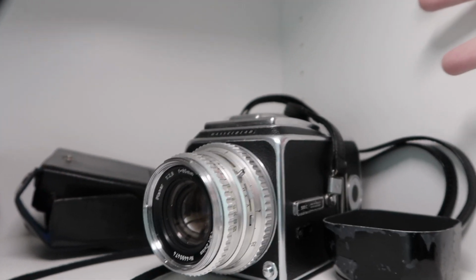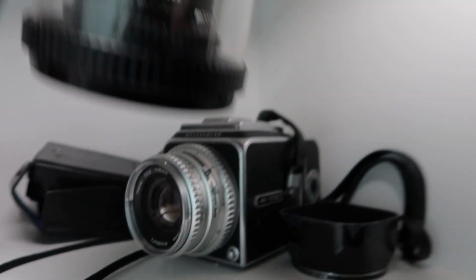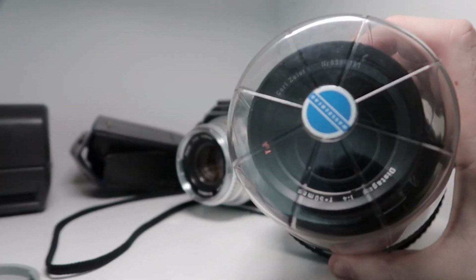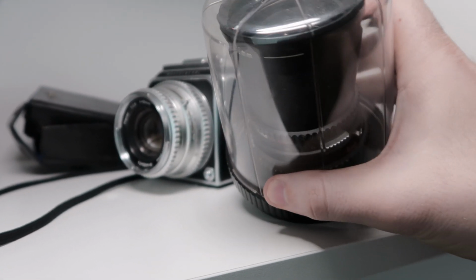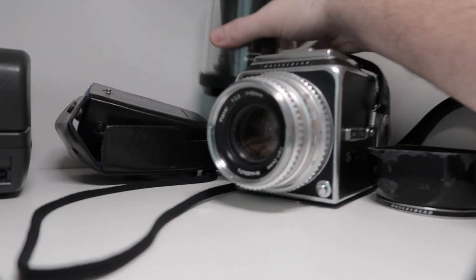And the other thing that you've also seen if you've watched the previous videos is this bad boy hiding behind the Hasselblad, which is the Hasselblad 50mm Distagon T-Star, 28mm equivalent on 6x6. So as I say, since repairing the Hasselblad, it has been getting a lot of love, and I've been working on a new project outside of YouTube. Eventually it's going to be my first book project.